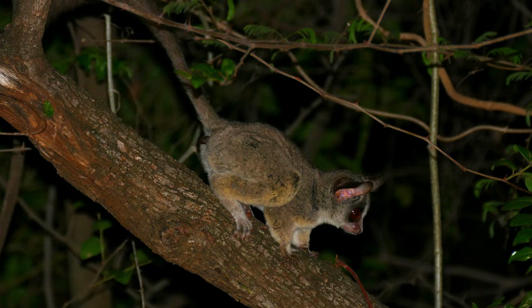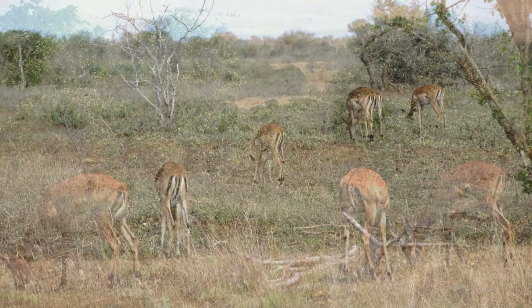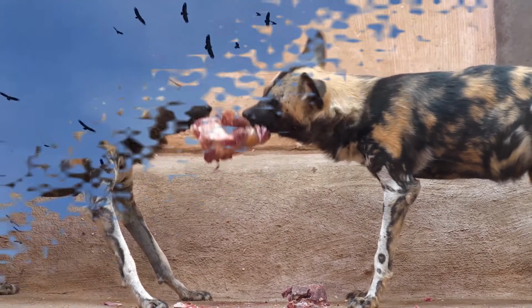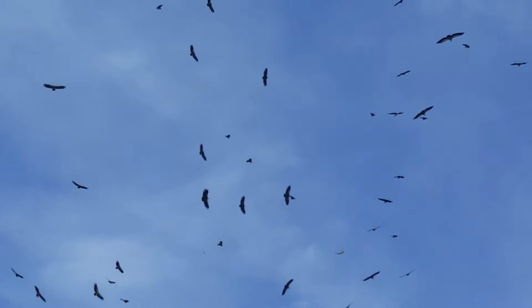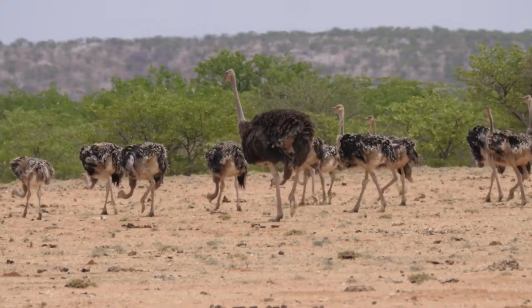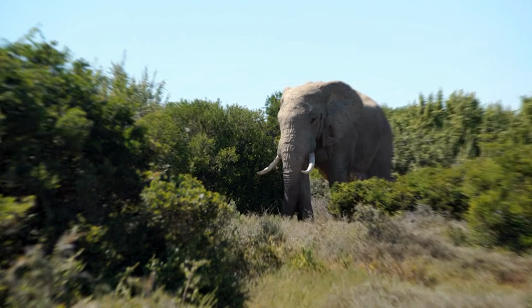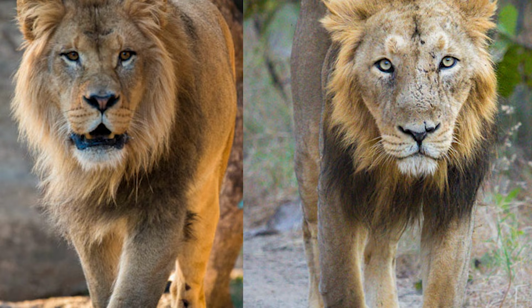Among them are more than 40 primate species ranging in size from tiny galagos to massive gorillas, as well as a diverse range of antelopes, gazelles, and other hoofed animals, and 70 carnivore species. The bird life is so abundant, with over 1,500 species found in the south of the Sahara. Africa also has the world's fastest land animal, the cheetah, the world's largest bird, the ostrich, and the world's largest land animal, the elephant.